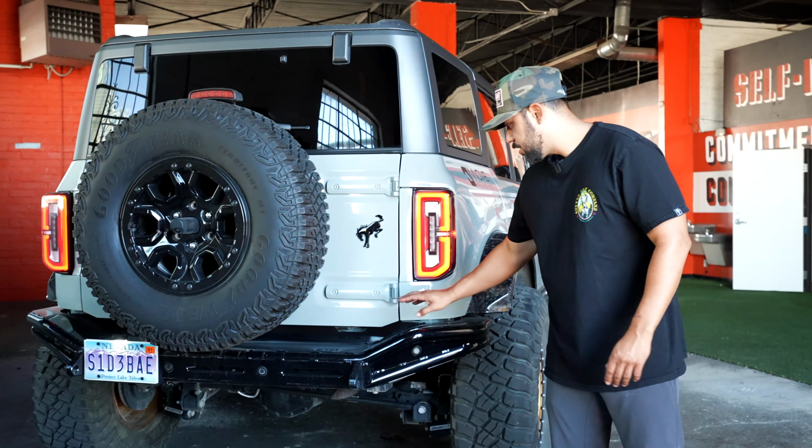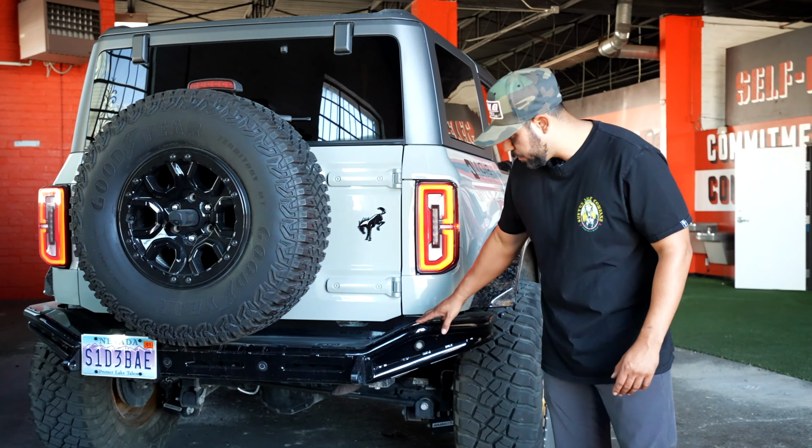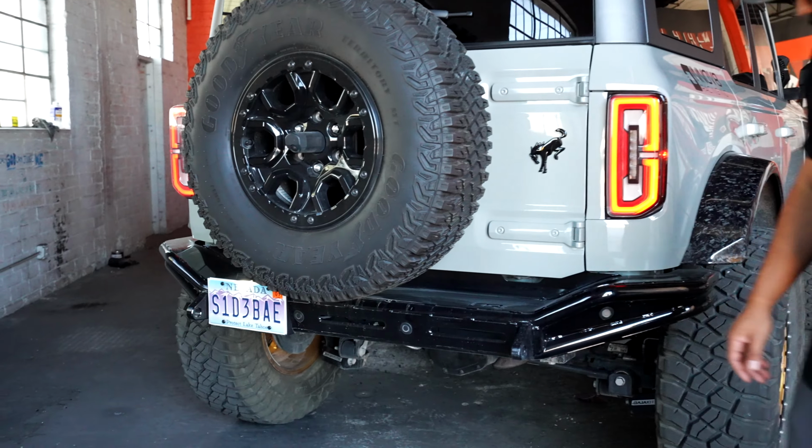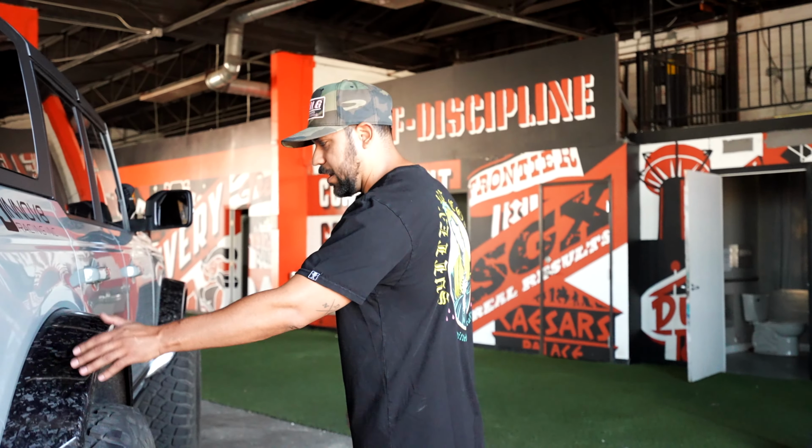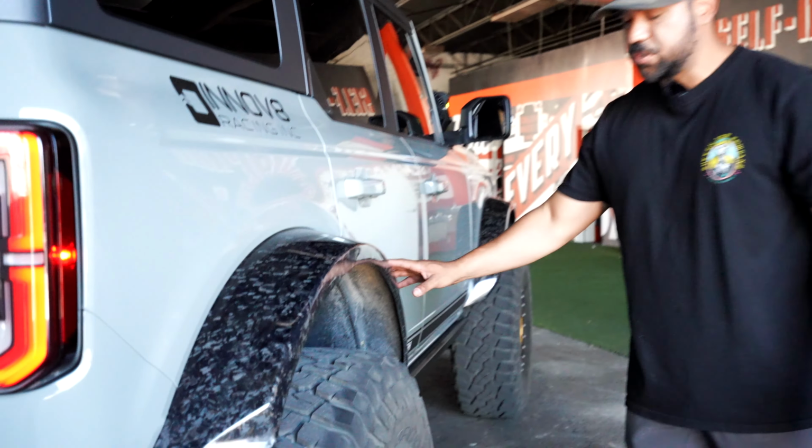For the rear, we did the RTR pre-runner bumper. I powder coated it black, gave it a nice clean look. I like the fact I can put your original sensors on there. Fits perfectly nice and flush. Moving on over here to the fenders, we did Advanced Fiberglass fenders. These are forged carbon.